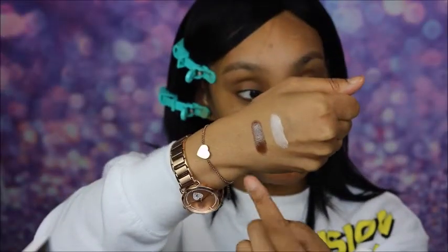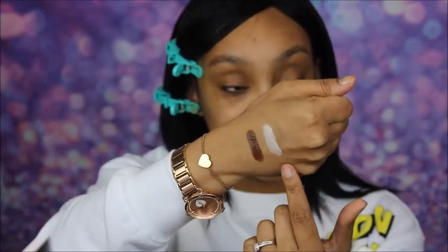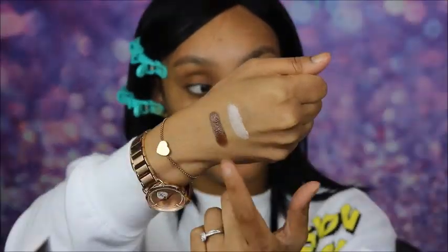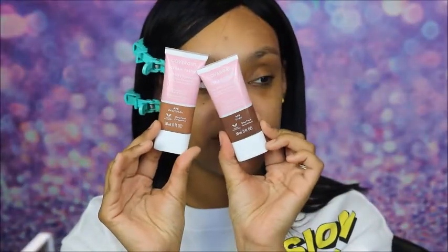Oh wow, and this is pretty dark. This is called 640 Dark. Right here we have 510 Porcelain, and then we have 640 Dark. This is the very lightest. This almost looks like a white foundation, and this one here is pretty dark. So this is the one that's right before it. I mean, this one is pretty deep too. It's called Deep Dark.